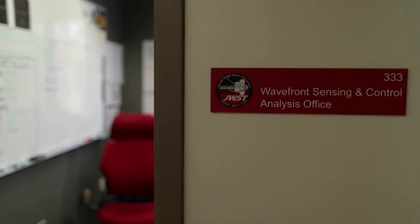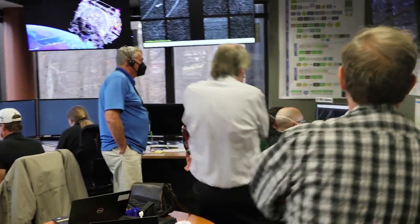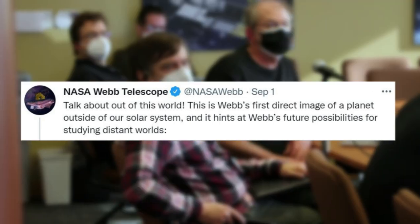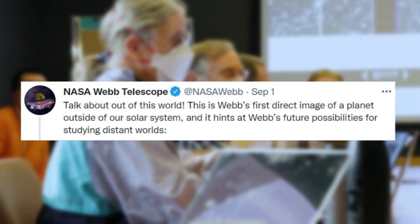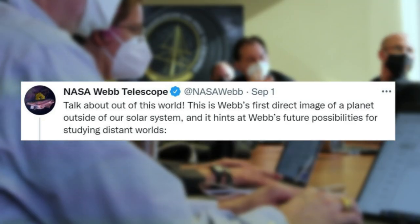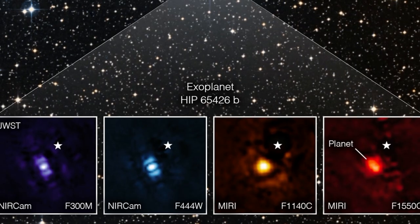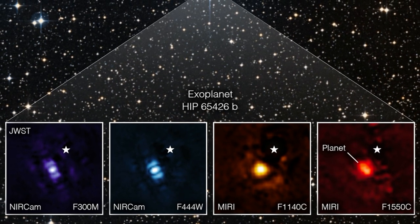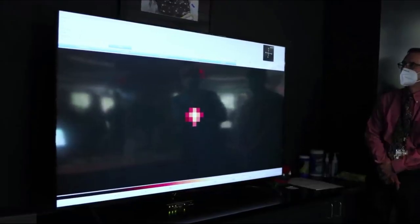Only a few days prior, NASA released some new images from Webb of a very distant exoplanet. Specifically, on September 1st, the agency tweeted saying, "Talk about out of this world. This is Webb's first direct image of a planet outside our solar system, and it hints at Webb's future possibilities for studying distant worlds." The image, provided through four different light filters, shows Webb's ability to easily capture worlds beyond our solar system, pointing the way to future observations that will reveal more information than ever before about exoplanets.